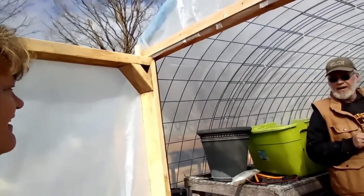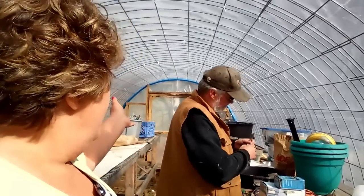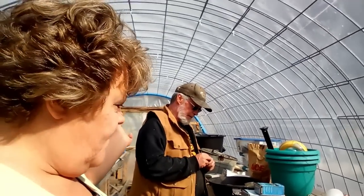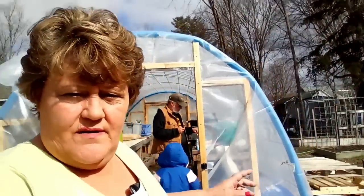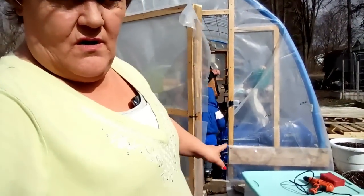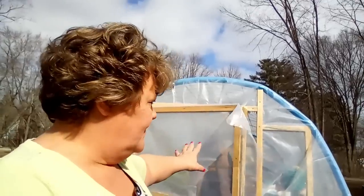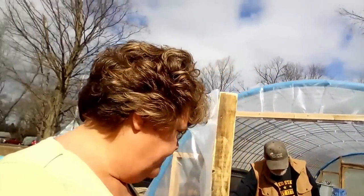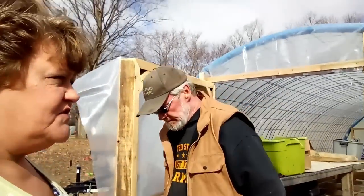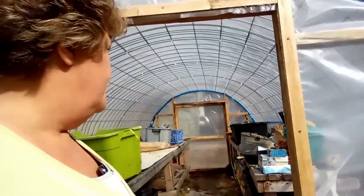Good morning. You're acting like it's springtime. Yeah, it is springtime. Hi, friends. Here's the greenhouse. We built this greenhouse last fall. You can see it. It's 10 by 20. And we built it with, of course, wood and cattle panels. We used cattle panels for the arch. And then I ordered the 6 mil plastic, so it works fine. And it held up to our Michigan winter, just beautiful. But if you can see in here, it's a disaster.